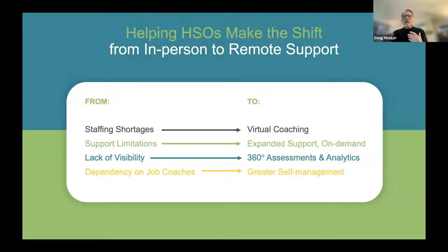So what we're trying to do for HSOs is make the shift from staffing shortages to virtual coaching, from support limitations to expanded support, from a lack of visibility to 360 assessments and analytics, and very importantly, lessen the dependency on job coaches so they can manage themselves. So that's on the voc side.